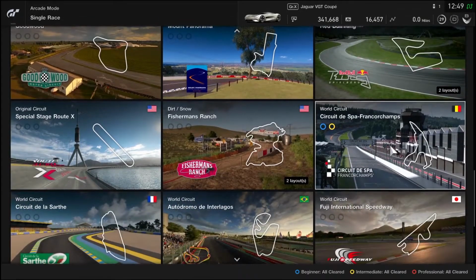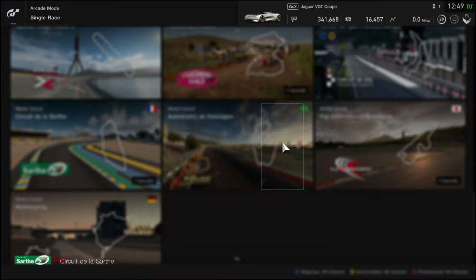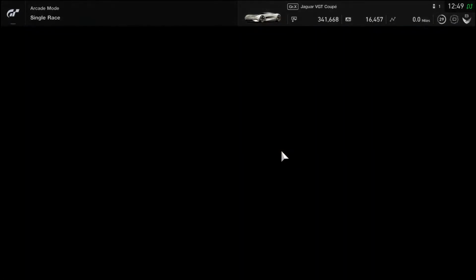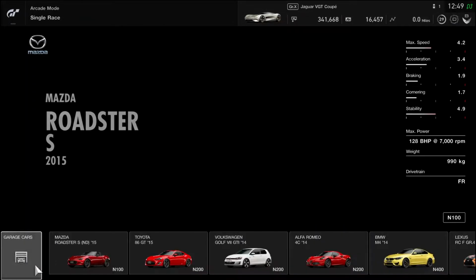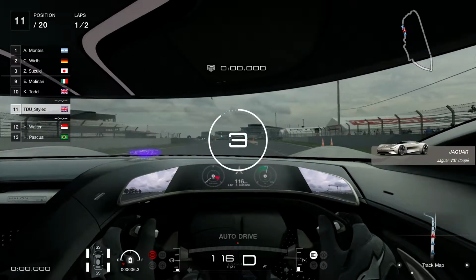Okay, we've got the car, we just need a circuit to race it on. In this video, I have decided that I'm going to be racing the Jaguar Vision Gran Turismo around the Le Mans circuit without chicane. This will mean that I'll have the maximum amount of speed, especially on the long straight. Without further ado, enjoy the gameplay.